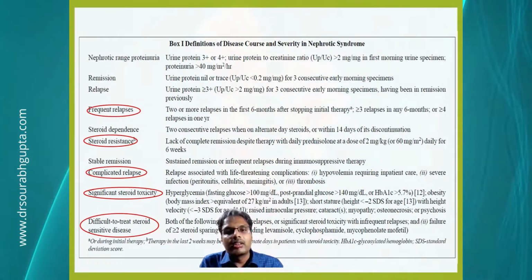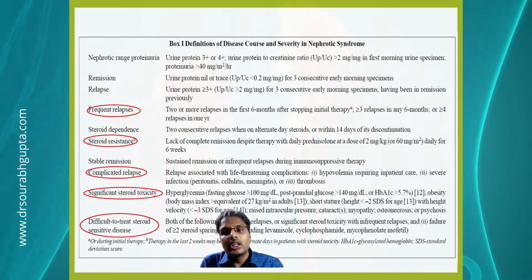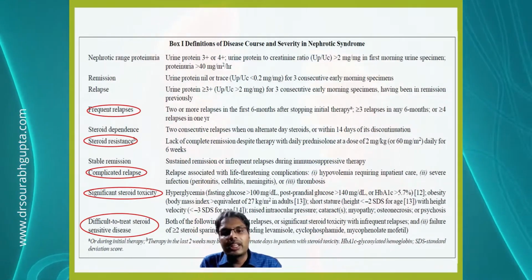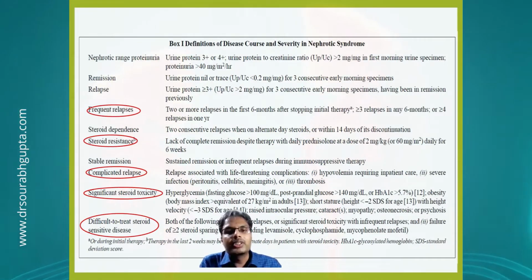discontinuation. Steroid resistance has been changed, and the definition of steroid resistance, in accordance with the International Pediatric Nephrology Association, has been changed to instead of 4 weeks, it is now 6 weeks. Though the guideline says after 1 month, if you feel the patient is having steroid toxicity, you can give it alternate day instead of daily. But maybe 2 weeks is like the grace period where one can counsel that the patient is steroid resistant and look for whether the patient is actually responding or not.